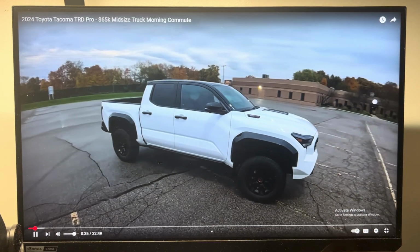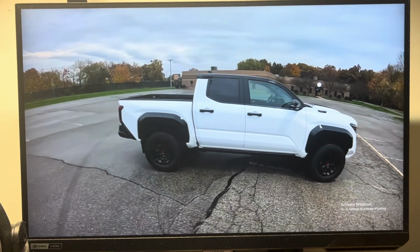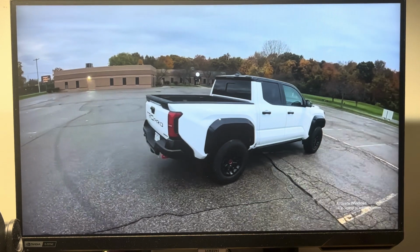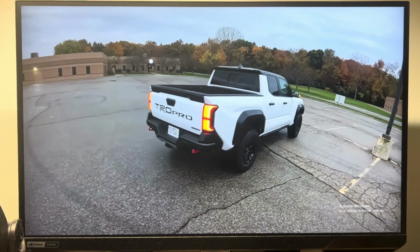TRD Pro. So this is the top trim of the Tacoma. This one in front of me, about $65,000. Starts just under 64, so no matter what, you're in the 60s with a TRD Pro. But lots of cool, new, impressive technology with this thing that we'll get into as we walk around it.